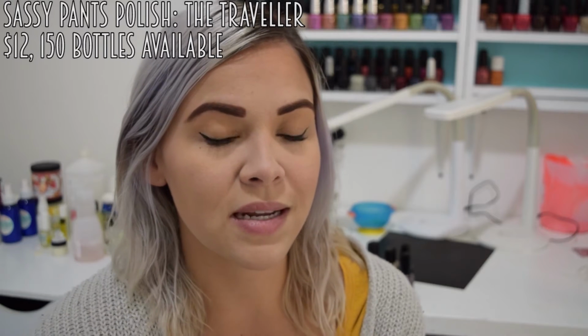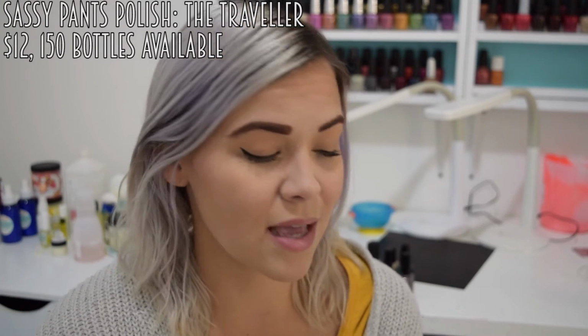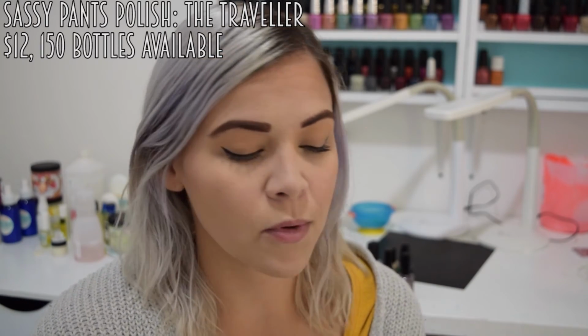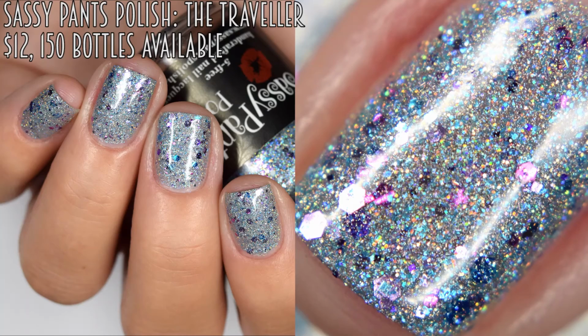I'm not sure if that's because my nails were super short or if there's so much happening in this holographic base that it distracted from any kind of nail line, but either way, I was happy with this in 2 coats. This dries very, very textured. You will want top coat to finish this off, and removal will be difficult. So in my swatch photo, you're going to see 2 coats of the Traveler and a glossy top coat.